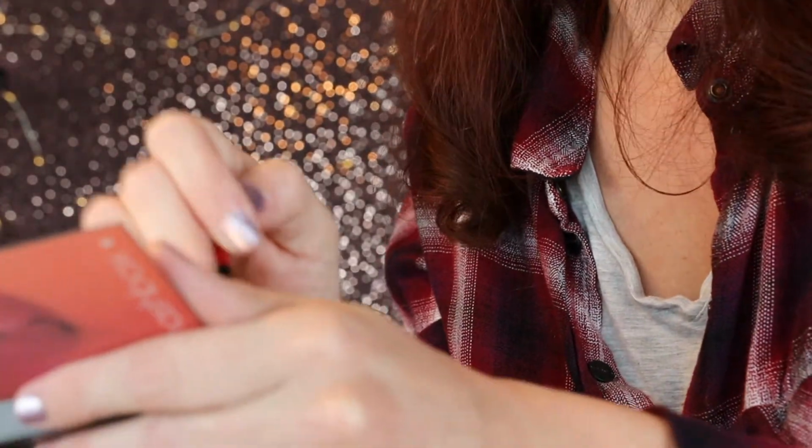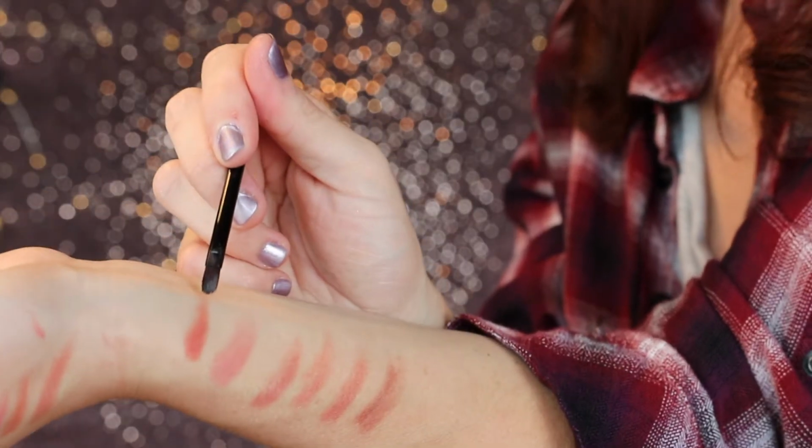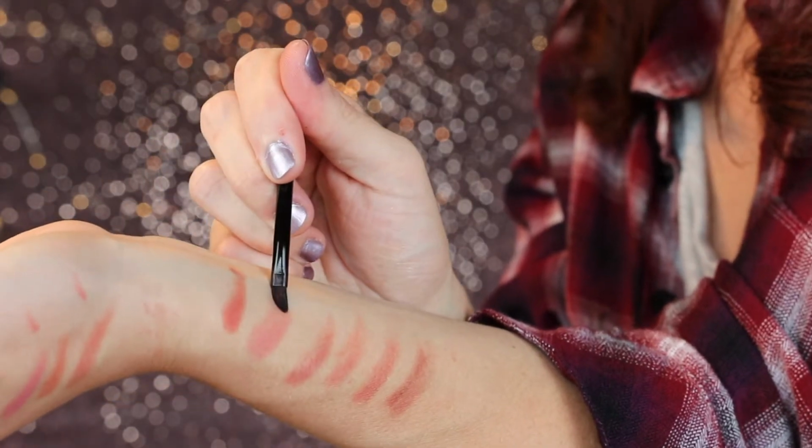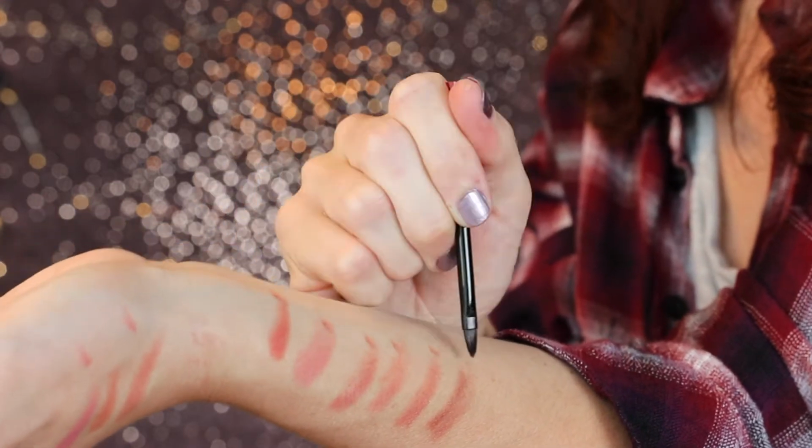What? Maybe it takes a minute to get in there? I don't know. We've got Coffee Run, Cognac, Famous, Safe Word Matte, Mauve Matte, First Time Matte. I don't know, whatever. I'm like, okay. I don't know. I'll probably end up giving this to someone. I don't really use lipstick like this, but I can try.